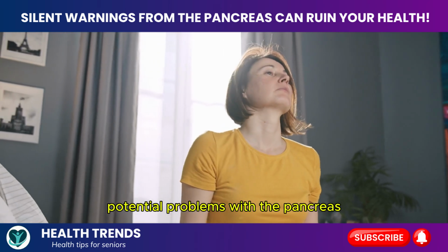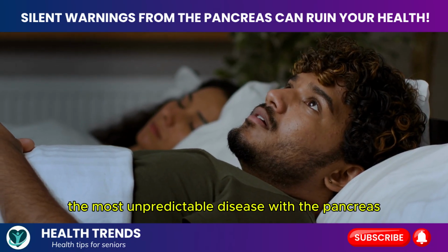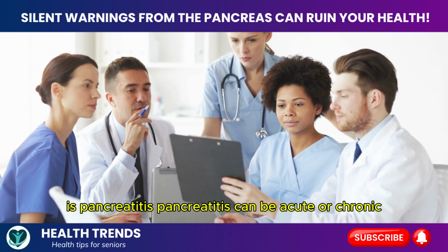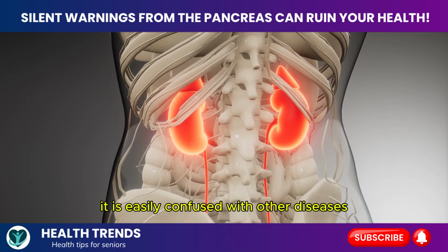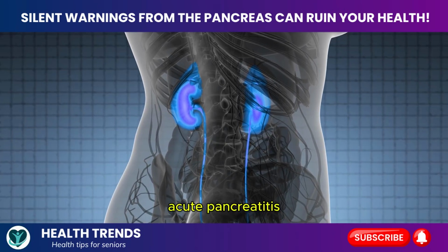Potential problems with the pancreas and why they are difficult to detect. The most common and also the most unpredictable disease with the pancreas is pancreatitis. Pancreatitis can be acute or chronic, but in both cases it is easily confused with other diseases, making timely diagnosis and treatment difficult. Acute pancreatitis.